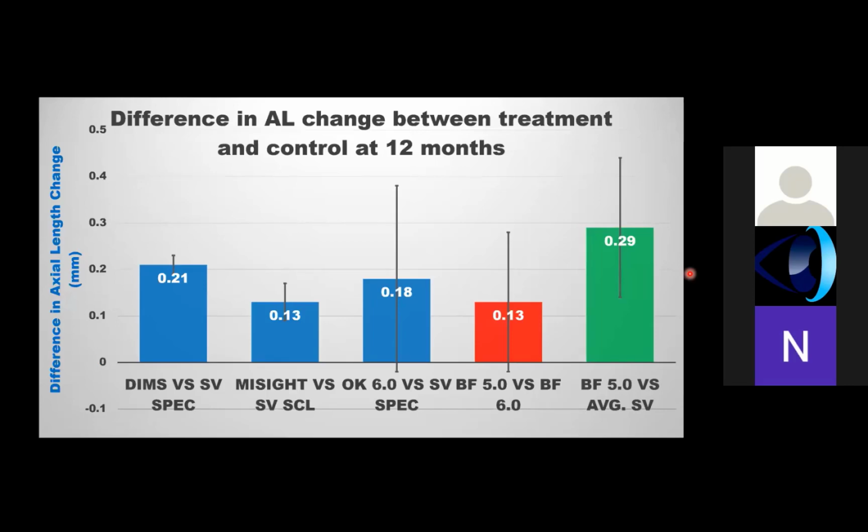So what we see here is that we took what the last slide was, the absolute average change, and now we're looking at the difference if we compare the control group to the treatment group. In all three of the bars in blue, the treatment group was whatever the myopia management treatment was, and the control was a single vision control, either spectacles or a single vision contact lens.